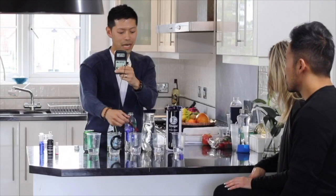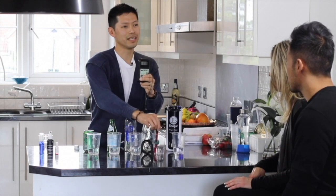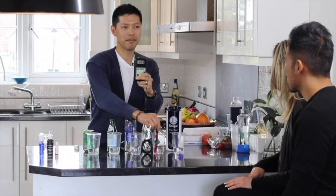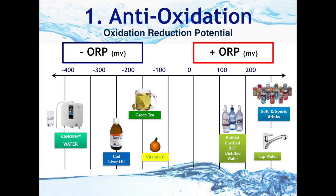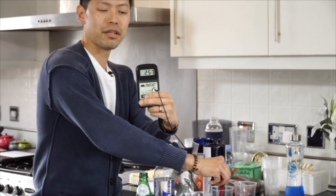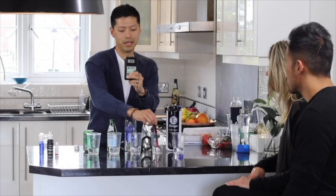And then tap water. Now I know a lot of people drink tap water. A lot of my friends used to drink tap water. What is the reading on this? It's dropping to 250. About 250. So people think that tap water is good for us. Okay, that people think that mineral water is good for us as an alternative to soft drinks. But you can see, it's still oxidizing. It's still bad for us.